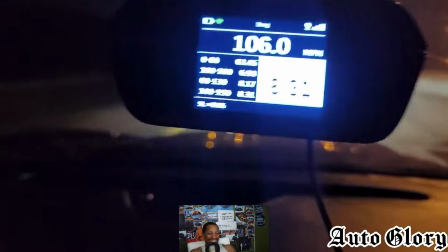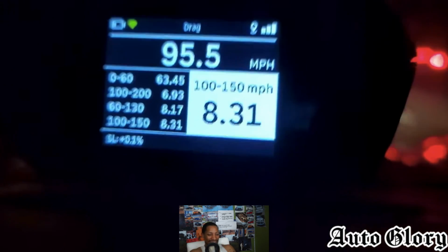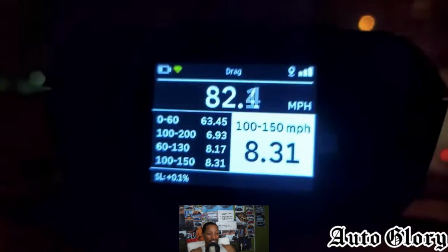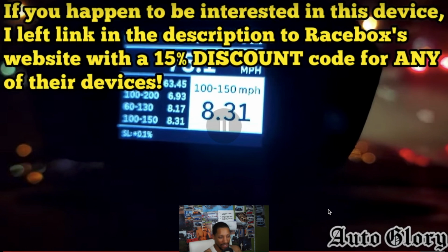Let's see what we did, 60 to 130. God, that Porsche is different. So we did an 8.17, 60 to 130. That's with both of us in the car. And a 100 to 200, well, that Porsche did a 6.93. This was a good race. Yeah, he did a 6, and the Vette did an 8, because you could just tell by the distance, that was like a 2-second distance.